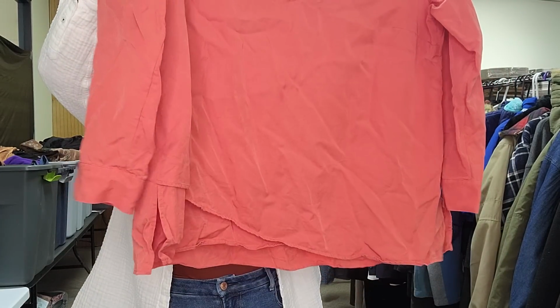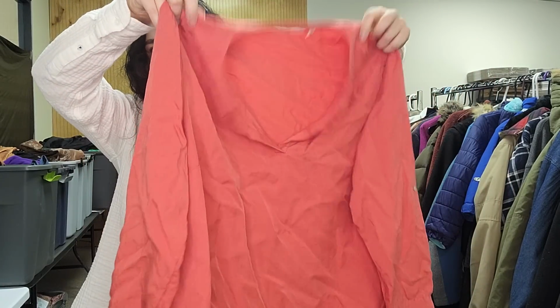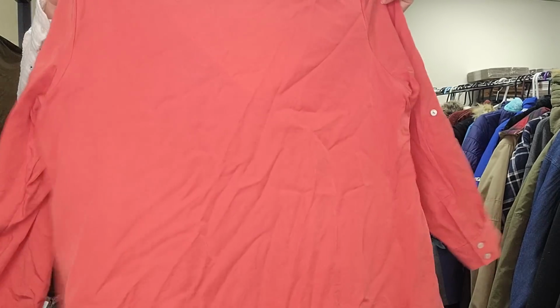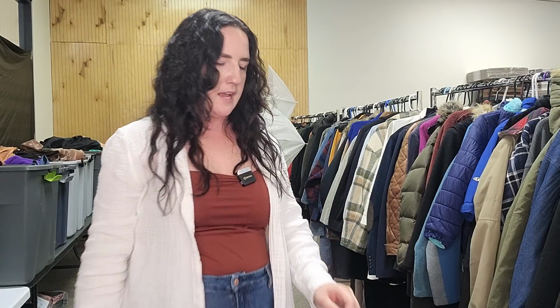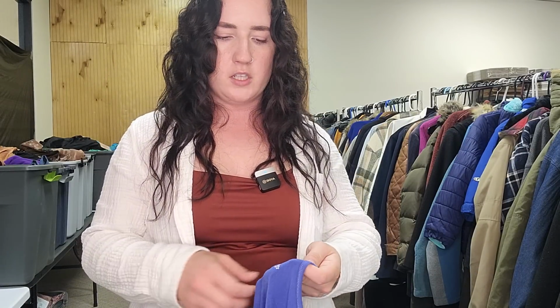This is a Soft Surroundings plus size, which if you guys didn't know, plus size in this brand performs really well. The other stuff's kind of hit or miss, but plus size has a really great sell-through rate. This is a very heavy lyocell, I think rayon blend tunic, with roll tab sleeves. Again, it is plus size, and I believe that should sell for around $30 to $35.